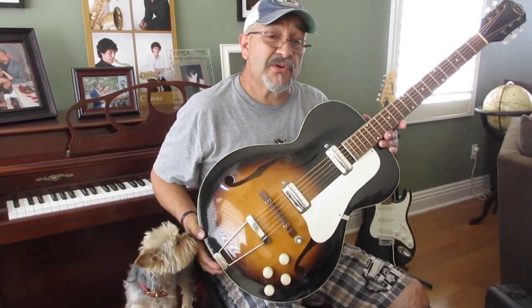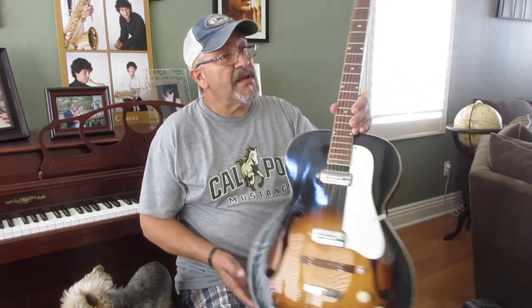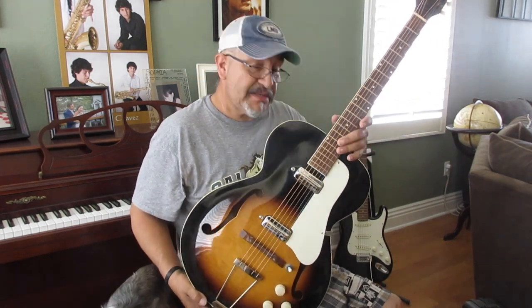It's from the early 50s to mid 50s, I guess. There's a few of them before, a few of them after, with a few little differences, but for the most part, they're all the same. This is an Airline. It used to come with the original amp and the strap, the case. They were selling them from Montgomery Ward's as a package deal for kids, entry level.